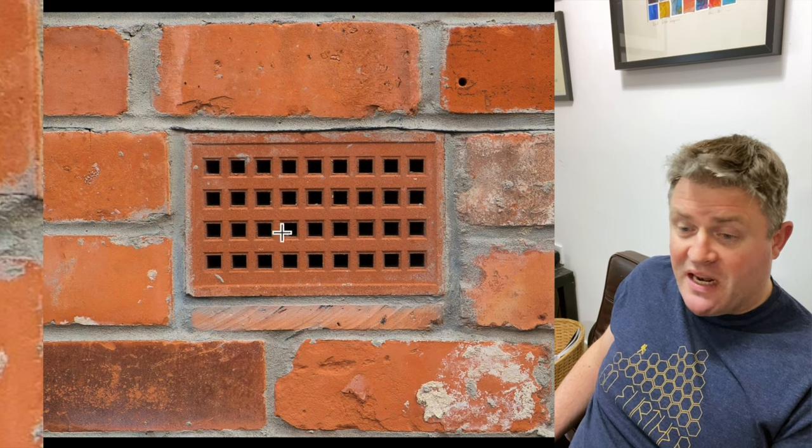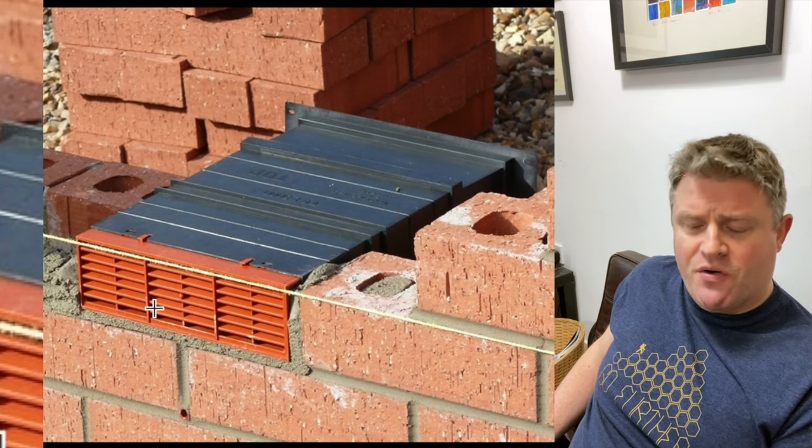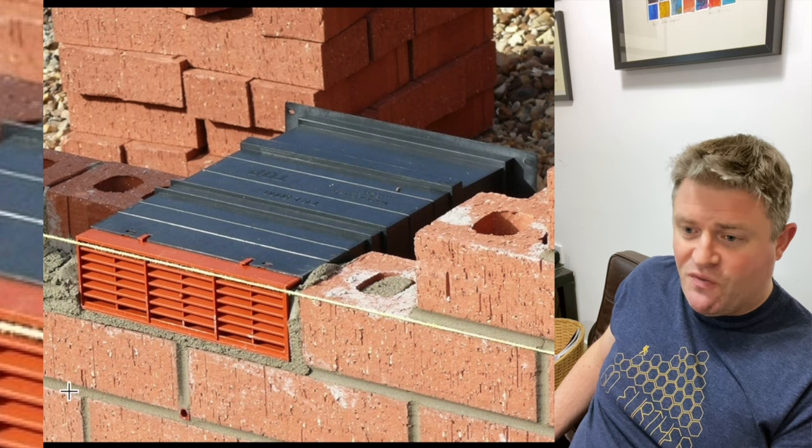of the house. Sometimes they're made from clay, the same stuff the brick is made from. Sometimes they're cast iron. You can even get plastic ones. This is what a modern one looks like. So your floor would be just here. That would be the ground floor of your property. And there's a sort of void underneath.